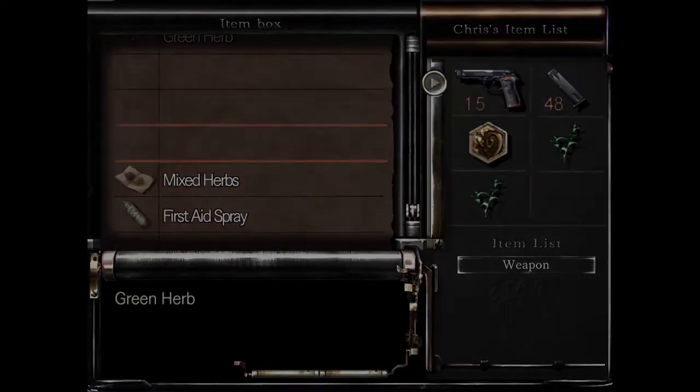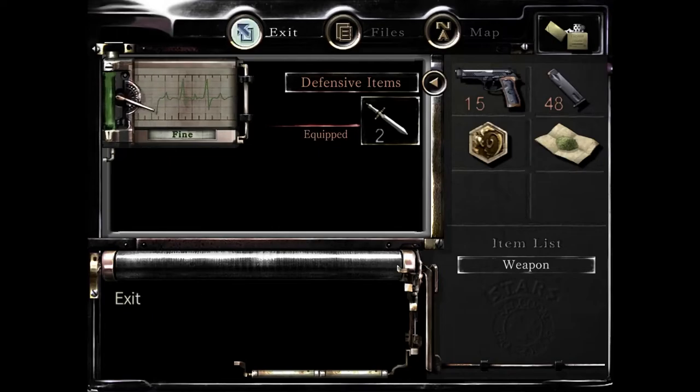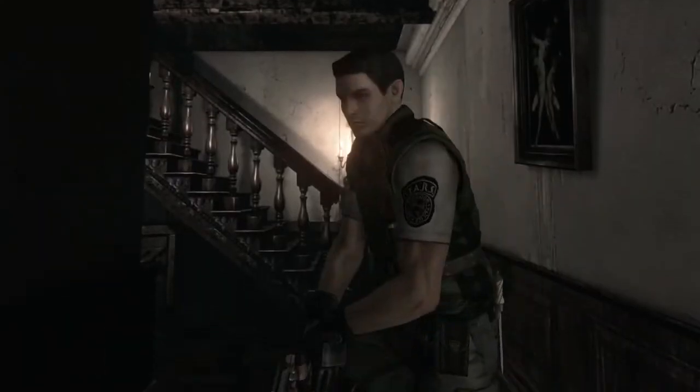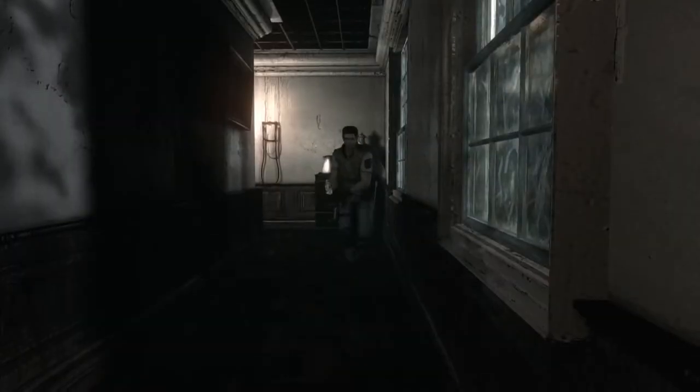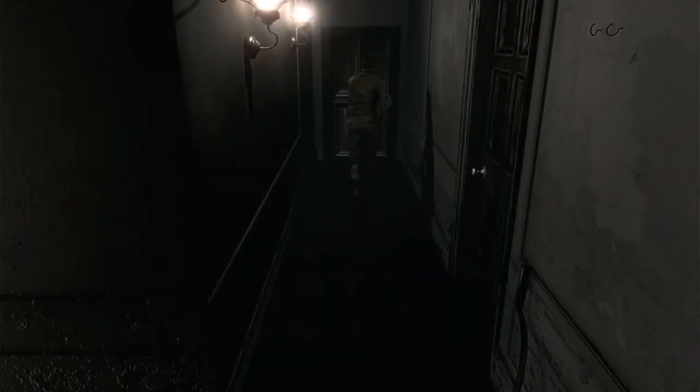We're gonna take a couple green herbs and just combine them into a bigger green herb, and now, oh, that's right, wrong button again. All right, now we're gonna go back to the door behind the stairs, and use our other octagonal thingy and maybe make some more progress. Oh man, this hallway is pretty dilapidated. It's gonna need a lot of repair. Can probably negotiate that into the price of the house there, Chris.